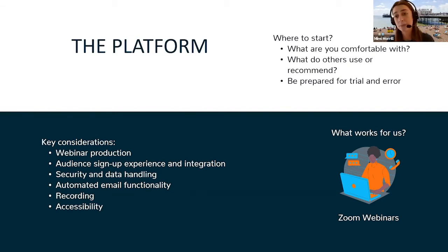And then finally, accessibility. It's such an important part of virtual events now. You want to be being as accessible as you can. We've got an integration with Rev on our webinars.